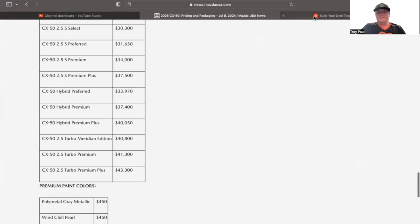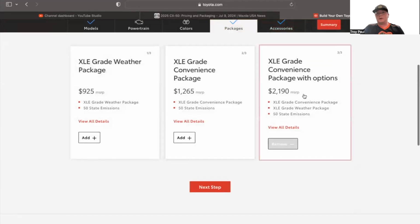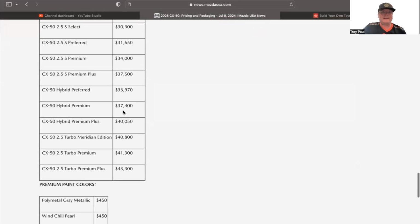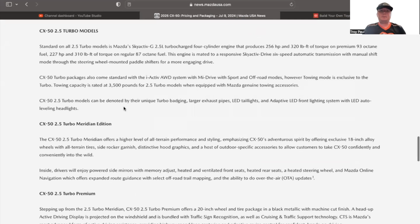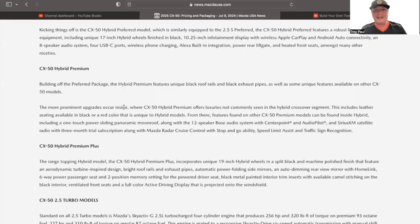Now, if you added those features, you're really more competing against the premium trim level in the CX-50. But again, that premium CX-50 is going to add some more things that you don't get in the RAV4 XLE, like the Bose stereo system and the stop-and-go radar cruise control. Both have radar cruise control, but this has the stop-and-go and the traffic sign recognition from Mazda.